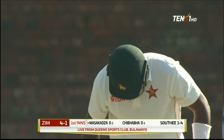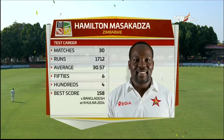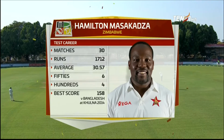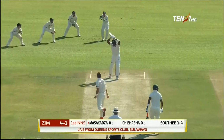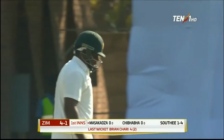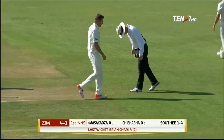Experienced Hamilton Mazakadze comes to the crease a little earlier than he was hoping, a lot earlier than he was hoping. But that's extremely experienced, comfortably the most experienced in the Zimbabwean side. 30th Test match. Yes, Timmy! Lovely, Tim! Tell you what, he is getting good shape, isn't he, Tim Southee? He is getting some bounce there. He'd be very, very encouraged by that.